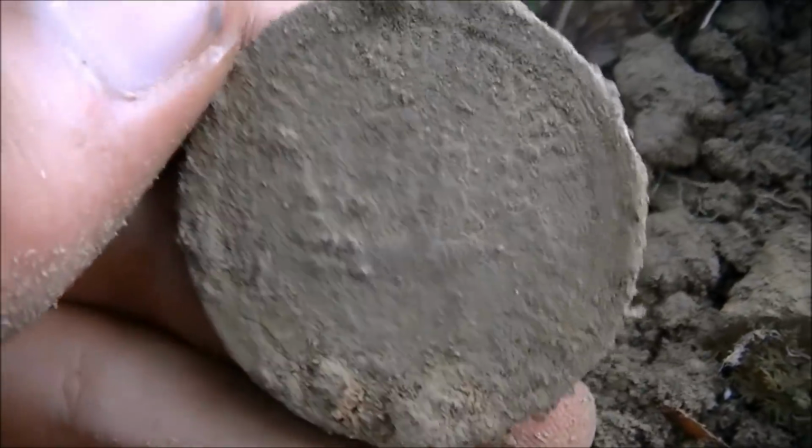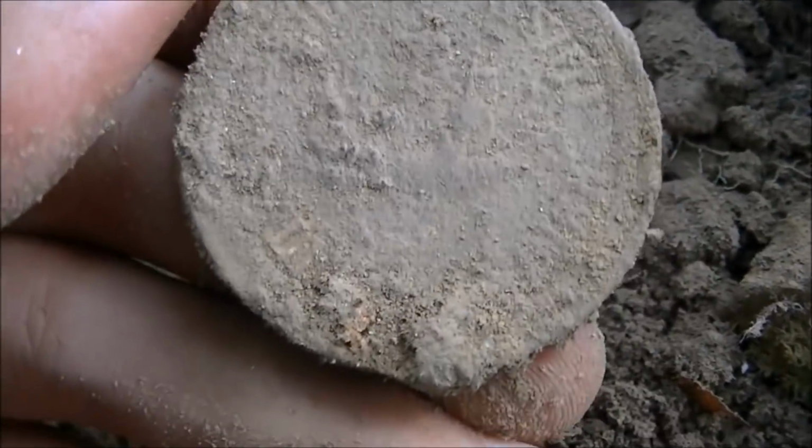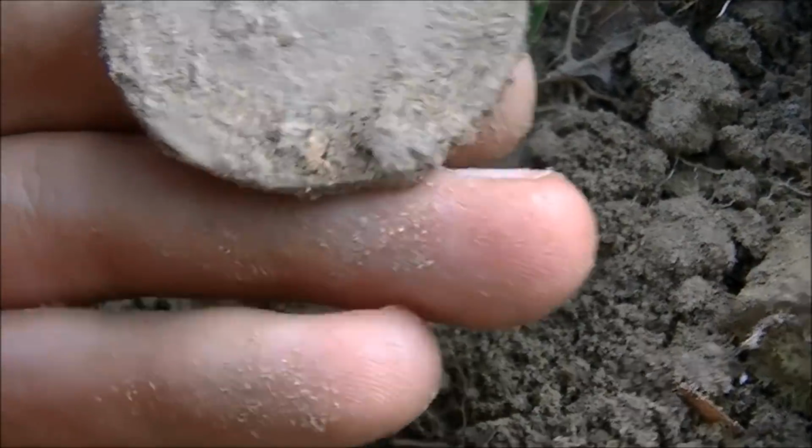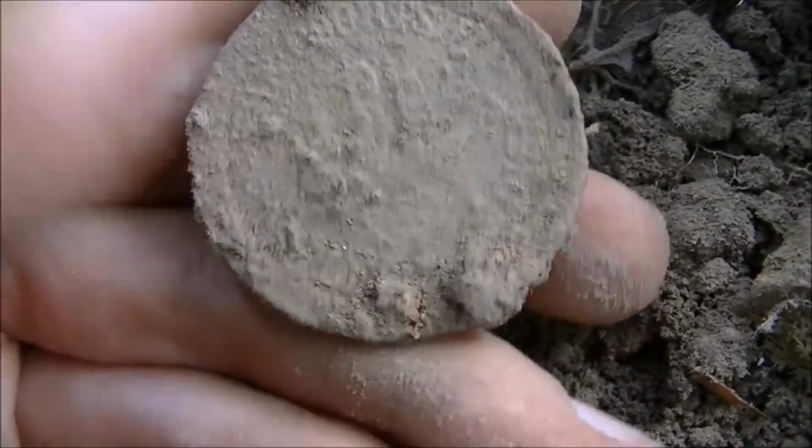Looks like it has a ship on it. Oh, that's awesome. I have no idea what it's for. I'll have to clean it up later. But man, it's actually a little bit bigger than a half dollar. Wow.